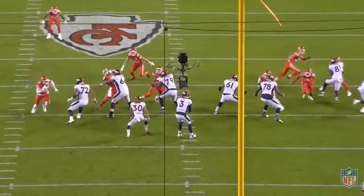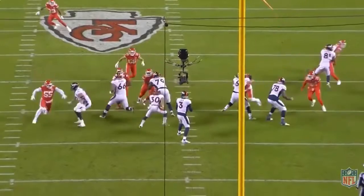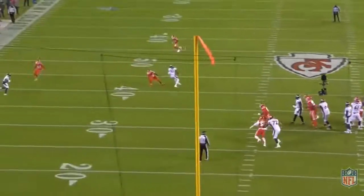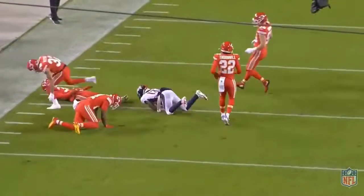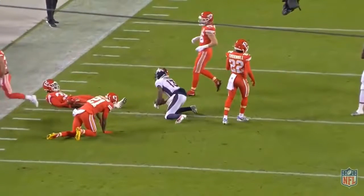Man coverage, they're going to see that. You've got pressure coming here, and here. So they're sending the house right now. They're sending a lot of pressure after Drew. He does a great job firing quickly to KJ. Good extra effort by KJ here. Keeps the Broncos drive going.